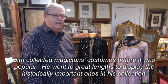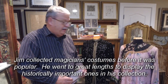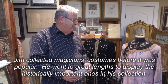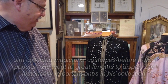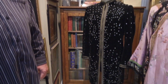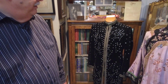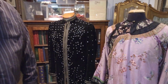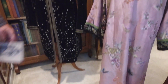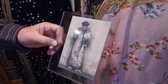You know, I was on the leading edge of costume collecting. It was something that I had a passion for long before most people. And now they're very difficult to find and very expensive when you do. But here are two in my collection. The first one is the Great Leon's. I actually bought it a number of years ago at a Potter auction. And the second one is Fu Manchu's Chinese robe. And it always helps when you have a picture of the man wearing the robe itself.